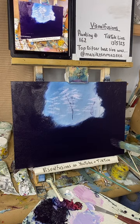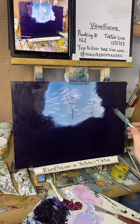Fishy, and what is gesso? It's just a coat that you apply on the canvas to seal it, and it lets your oil paints adhere a lot better.